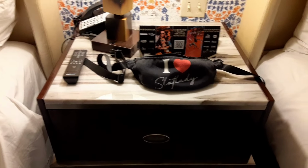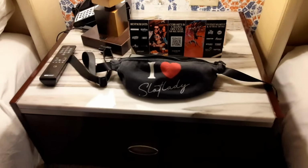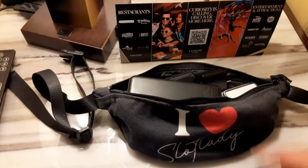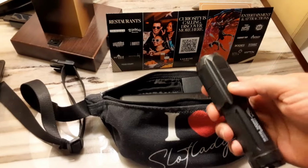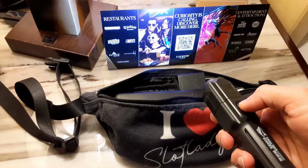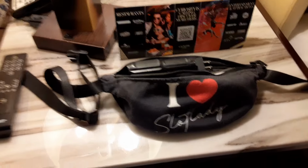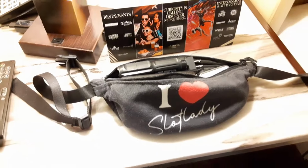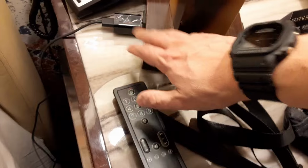Back when she was selling this on her website, I ended up getting this fanny pack from her. Highly recommend to bring a bunch of supplies. Chargers. This is a flashlight because I thought about doing some ghost hunting. I might do so still, but otherwise bring lots of supplies, chargers, and then also connections. Otherwise you have this stuff here that you can connect it to.